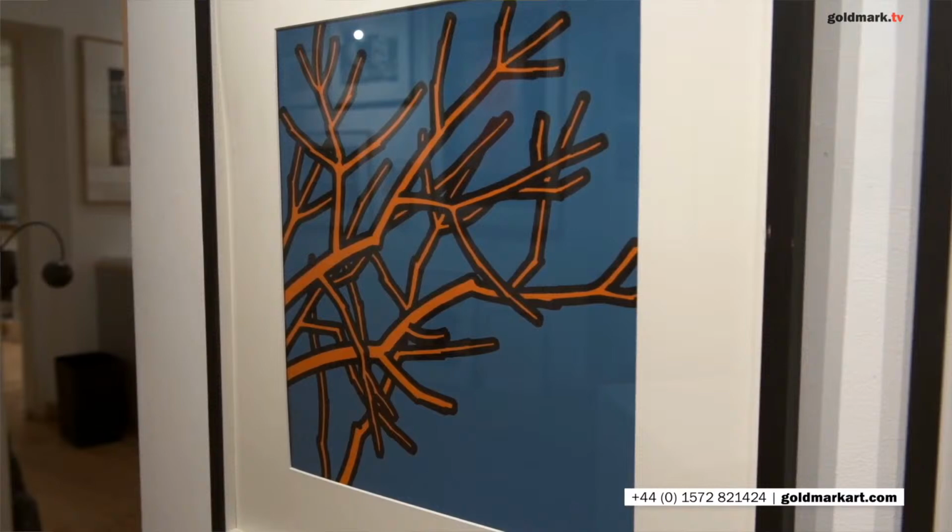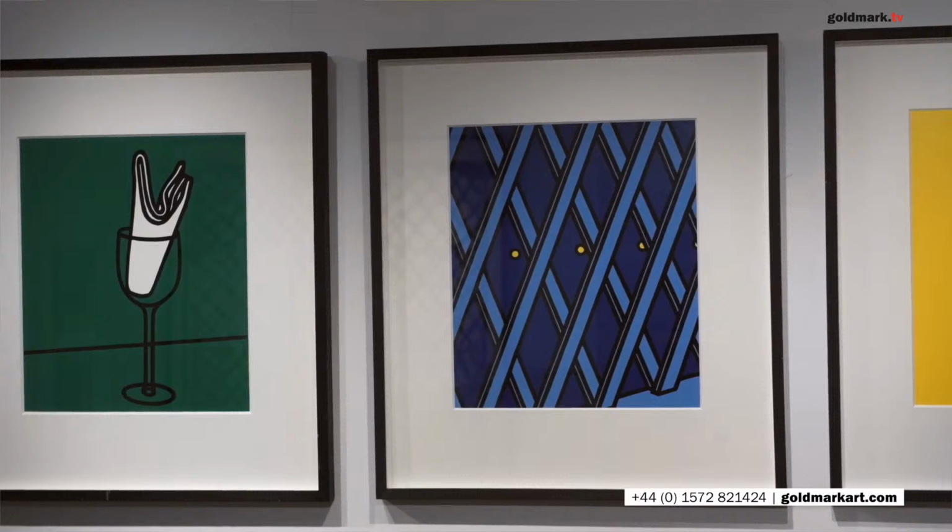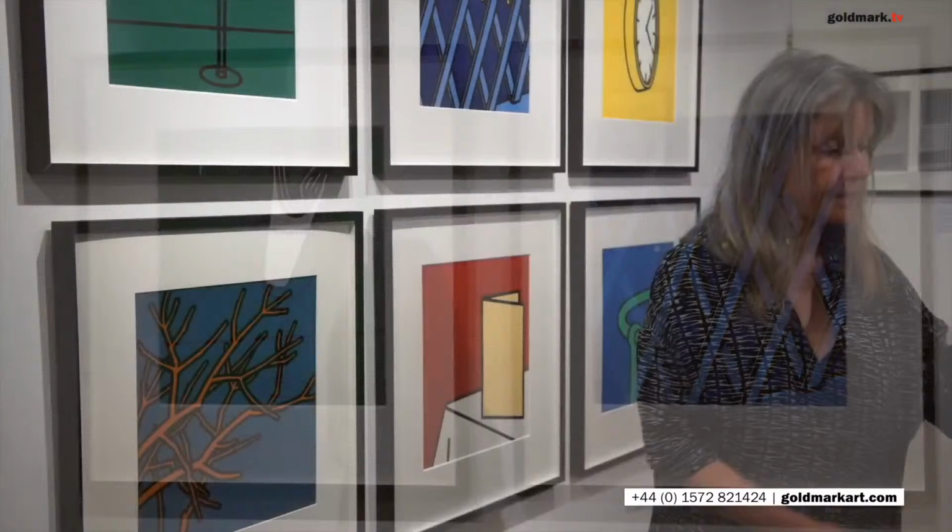Everybody asks why sometimes prints aren't signed. And the reason for that is the way they were published. In this case, because they're a set of screen prints, rather than signing them all individually, the artist will sign the justification page. And a justification page looks like this. And here we can see one. And this is from one of these sets.